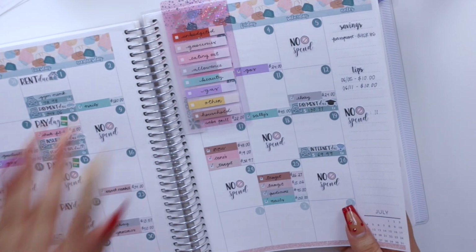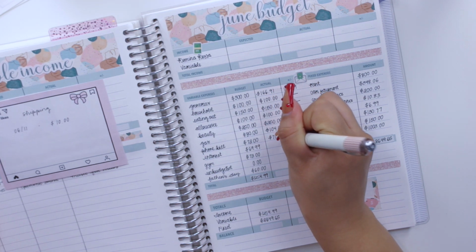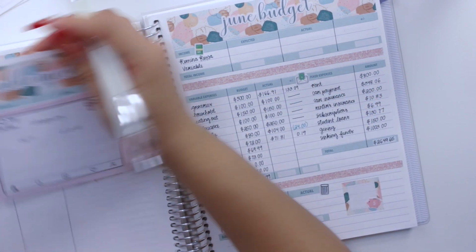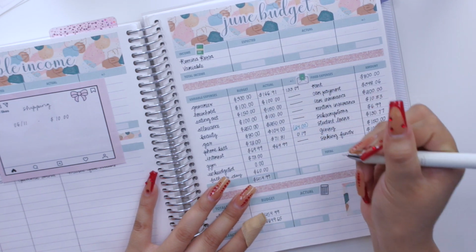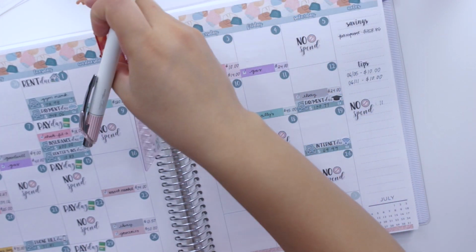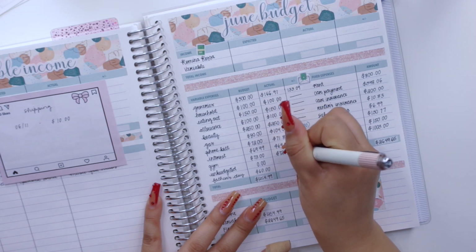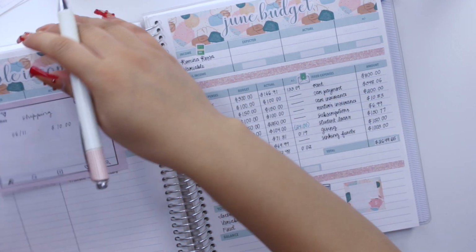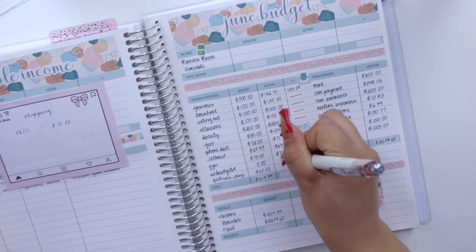My phone bill, let's take a look. My phone bill was $71.81, so variance is 19.19. Internet was $69.99, so no variance there. The gym cost me, let's take a look, $72.98, since I had to pay for the annual fee. So that is 0.02. And then for unbudgeted, I'm not marking that since I already included it in my gas section, so I'll just put 0 there.